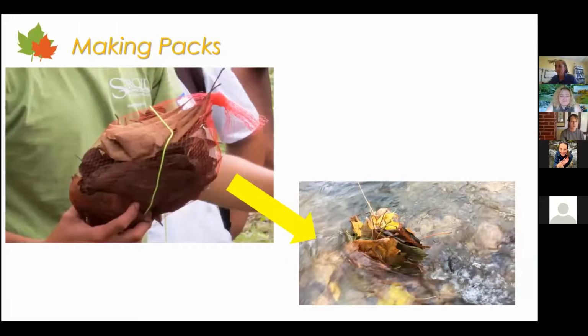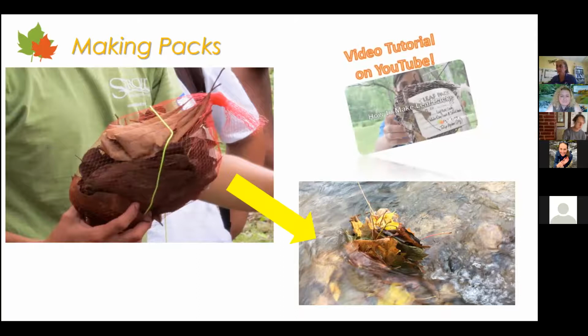So making the packs, again, we're trying to simulate what we find naturally out in the stream and to attract the macroinvertebrates. Again, there's a video on this particular phase of the methods. You're going to go out.